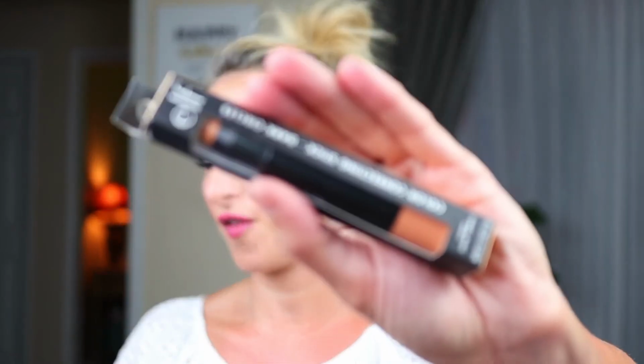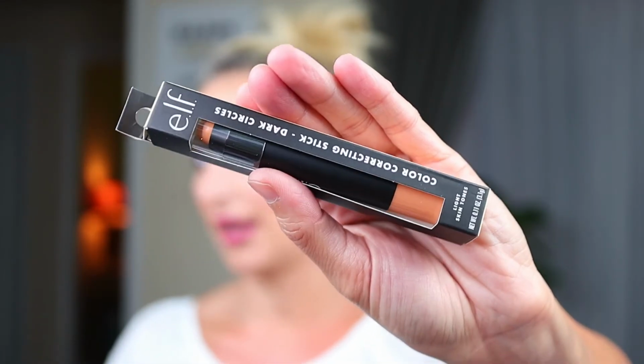And then they also had this e.l.f. color correcting stick. This is for dark circles and it's for light skin tones. But I thought it would work for me. So I went ahead and picked that up. I've seen where people have found colors like green and all that kind of thing of the e.l.f. So definitely wanted to pick that up.